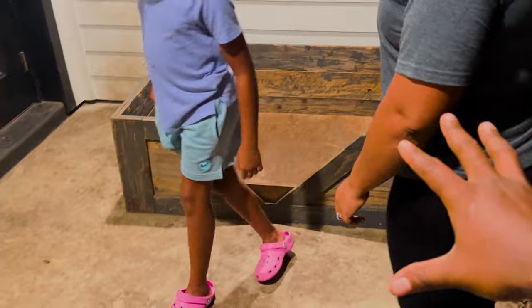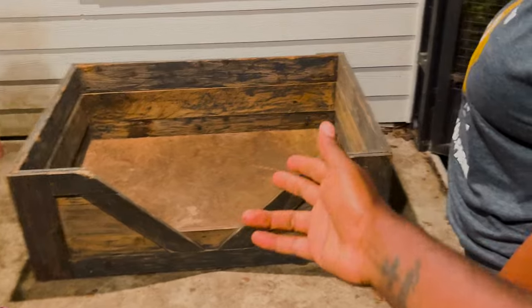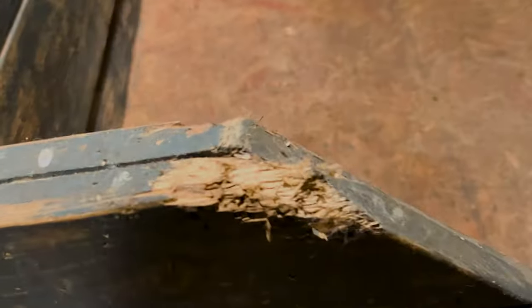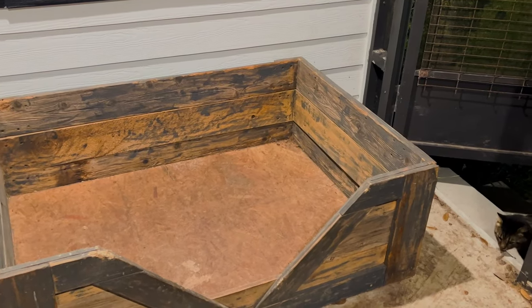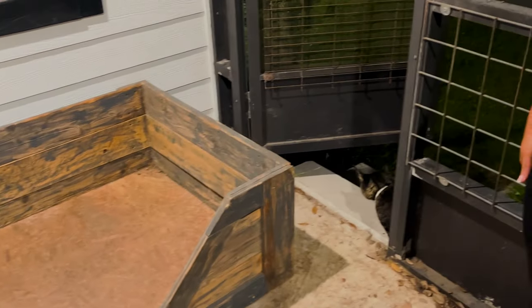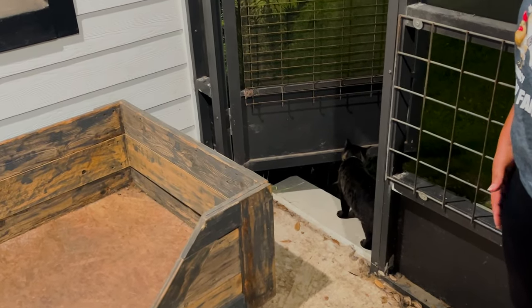Yep. All right, y'all. So this is the area that we call Achilles' room. As you can see, he likes to lie in here, right there. But this is his bed that Thor was borrowing. Only a puppy would do that. But Mama and I are about to move it to the porch where Achilles now has a new favorite spot to lie down. So we're about to move this to the porch and then put those bed pillows in there, and hopefully he chooses to sleep in there tonight. Right, Mama?